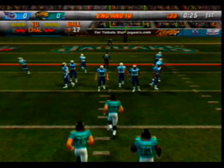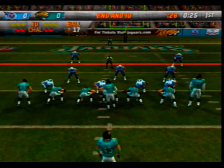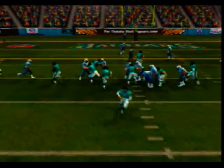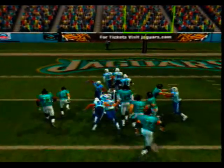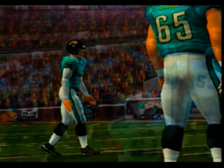Second and 10. Ball on the 17-yard line. Irvin, the lone setback. Jonathan Vilma brought him down for his third tackle. The running back finds his way into the open field and picks up the first down.